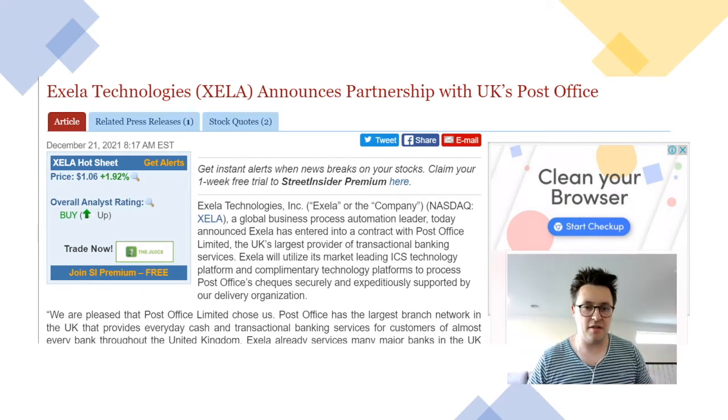As we can see here, these two catalysts helped bounce the Xela share price by about 2 cents yesterday, or just short of a 2% improvement. However, considering the major US indexes both had strong days, with the S&P 500 and Nasdaq gaining 1.8 and 2.4% respectively, the Xela share price bounce was nothing too significant in general market terms.